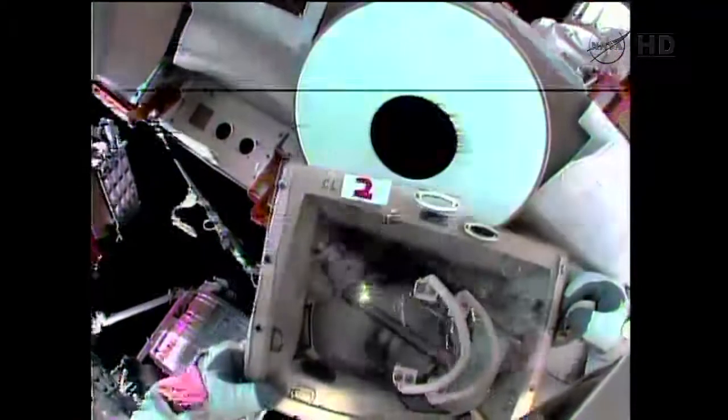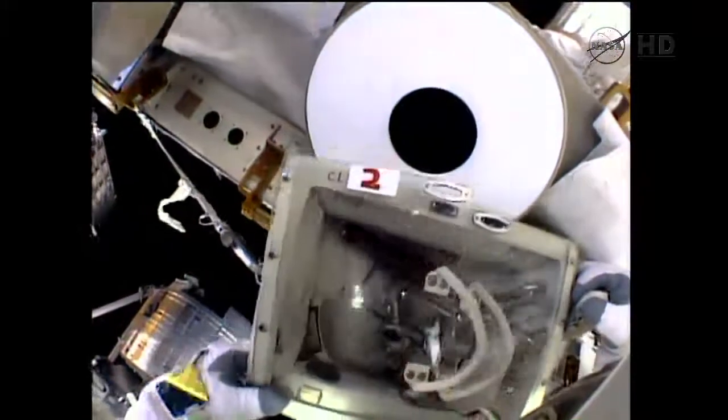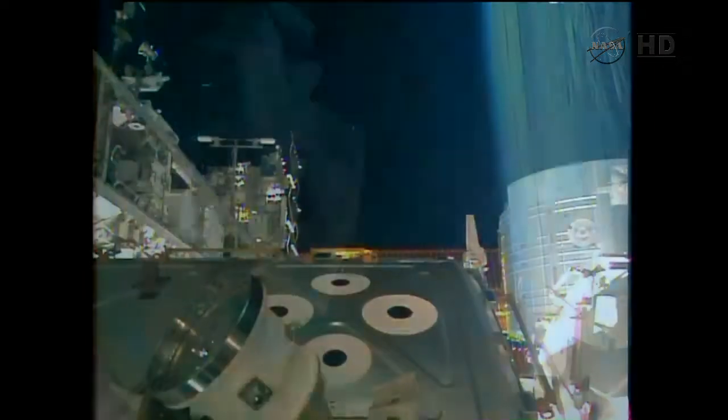In any event, the camera stanchion or post has now been removed from its location on the P1 truss and will be transported to the top side of the Harmony module a short time from now to be installed at a new camera port called Camera Port 11.